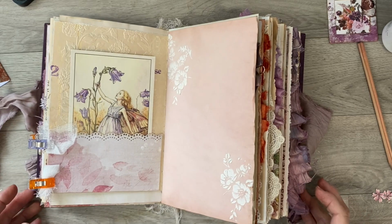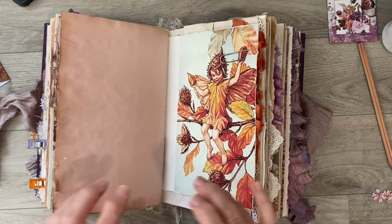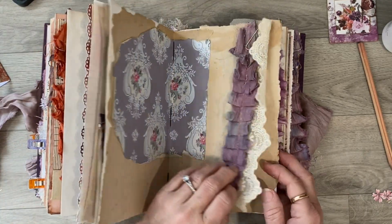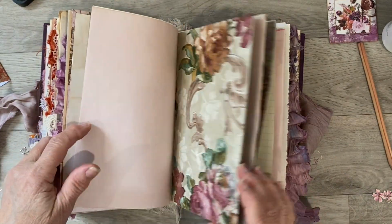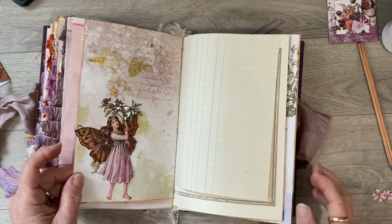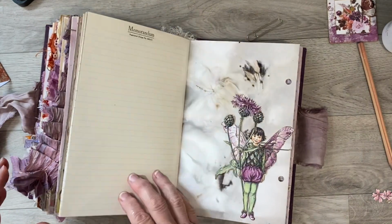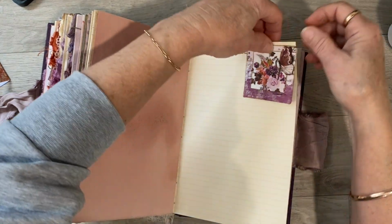It just needs backing. So I just need to go through and glue my ruffles and add my fussy cuts. I might probably make a few tags. So yeah, all the flower fairies that I've cut out I want to put in here because it took so much time and effort. And then we'll probably pin these in somewhere because they look super pretty.